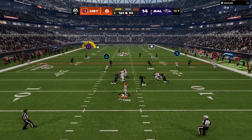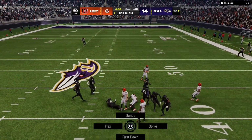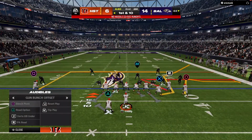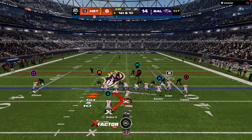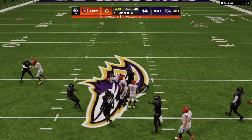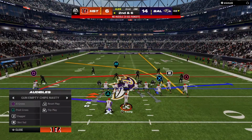Following the interception, Young. Oh, he's got him in wide open, complete. And he'll get this one way out just shy of the 45-yard line. Walker now on 1st and 10. And he finds a little bit of room, enough for 4 yards. It'll be 2nd down.